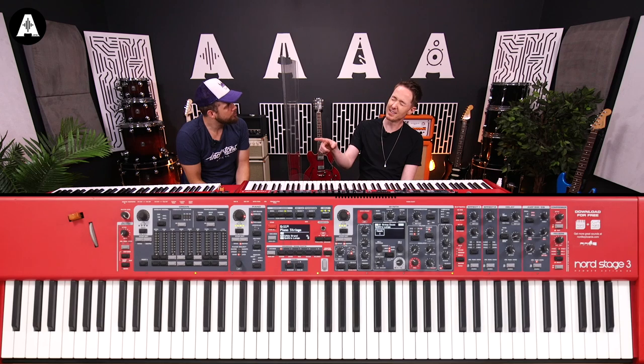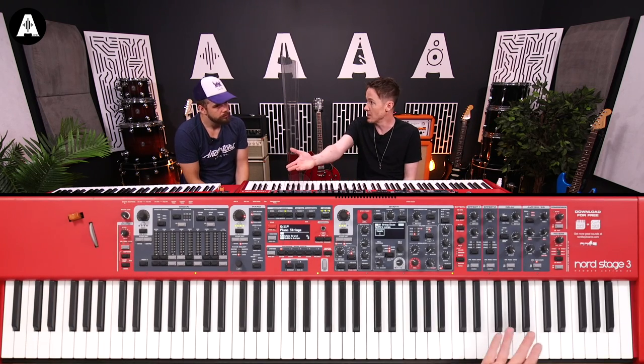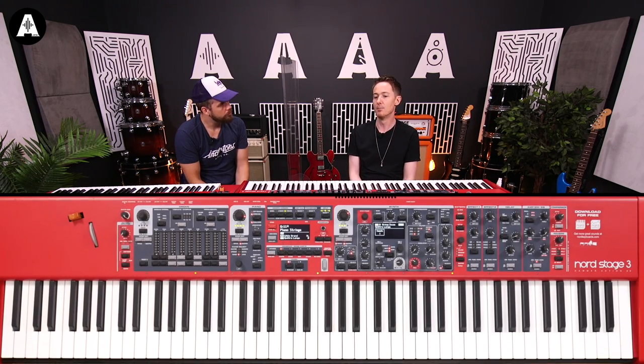So the Stage 2, I played the 2 for a long time, but then when you play the 3, just sonically, it's better, which could be loads of reasons, couldn't it? I think they're improving the samples all the time. Possibly the DAC is improved. The effects get better all the time. So often the changes are subtle, but they're welcome, you know.